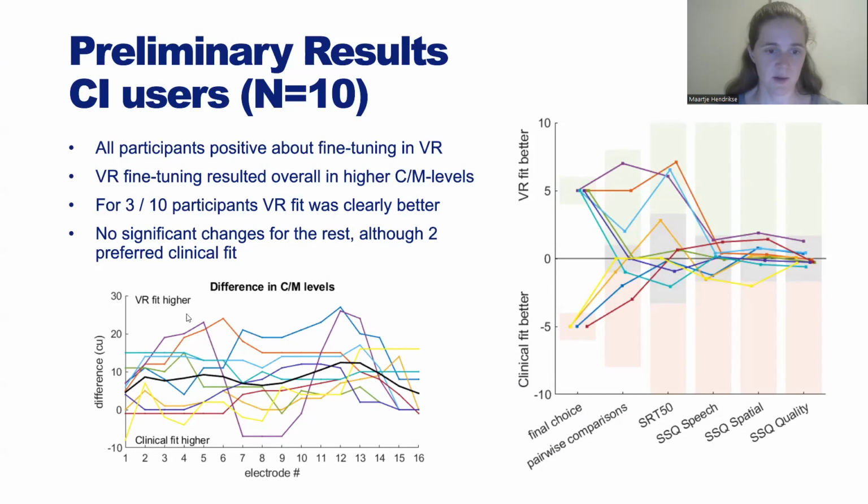In the bottom left here, we can see the difference in the maximum stimulation levels for the cochlear implant electrodes between the clinical fit and the virtual reality fit. And we see here, the black line is the average over the participants, that the virtual reality fit resulted on average in higher stimulation levels, which would mean a louder sound for the people. And the colored lines are the individual participants.